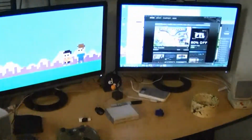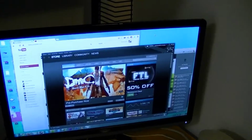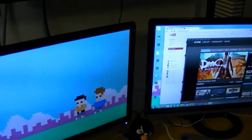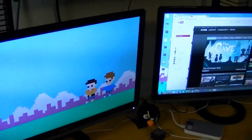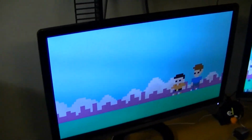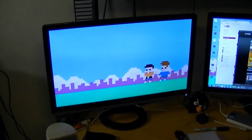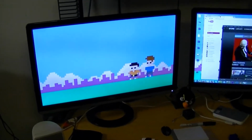Anyways, what are we rocking here? Well, as you can see, I got 2 matching 23-inch Dell LED monitors. Don't know the model off the top of my head right now, but 2 millisecond time delay. As I said, LED, they're excellent. First one was so good that I had to get a second one. Both hooked up to DVI ports, full HD.